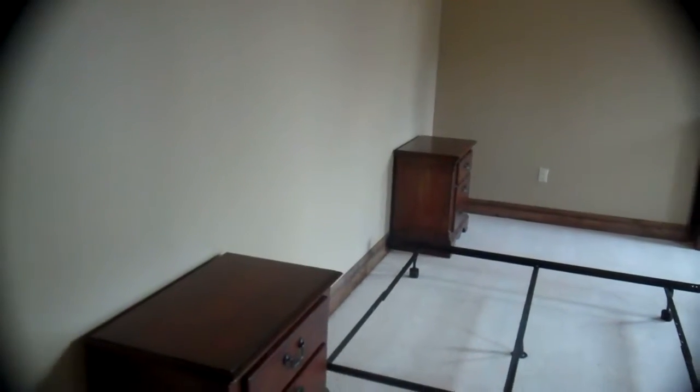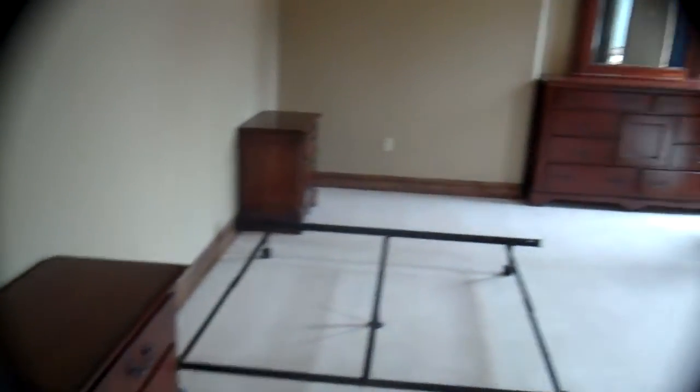Across the hall to the master bath. The furniture in here is going to be replaced. It's either coming today or tomorrow, but this will be a king bed. With the closet.